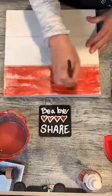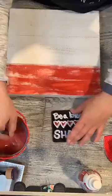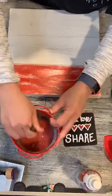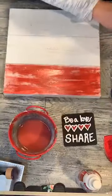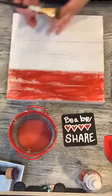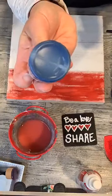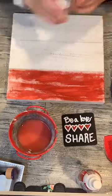Now, the other option I could do, and I probably will, is once it's dry, come in with a sanding block and sand a little bit of that white paint or the red paint off. I want more of that white showing, so this one's going to stay just the way it is, red, white, and I'm going in with blue. The blue that I have is called Admiral Blue. To me, that's perfect for red, white, and blue.